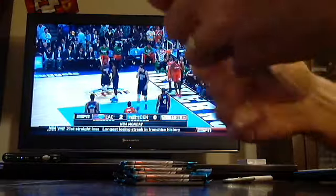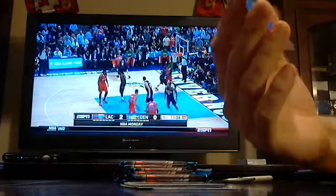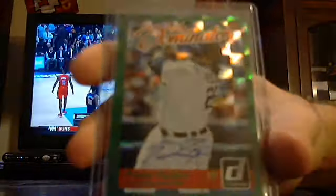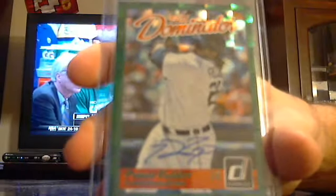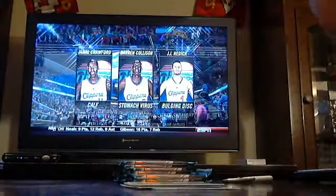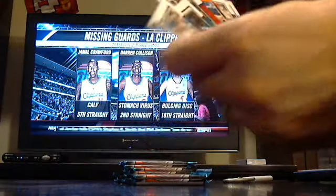And we got one of those Dominator autographs, numbered out of 10. Got one of those Dominator on-card autos, numbered 8 of 10, Detroit Tigers, Prince Fielder. Detroit Tigers Dominator auto, numbered 8 of 10 up there on the side of it. It's kind of sweet looking. Good hit for the Tigers. Base.